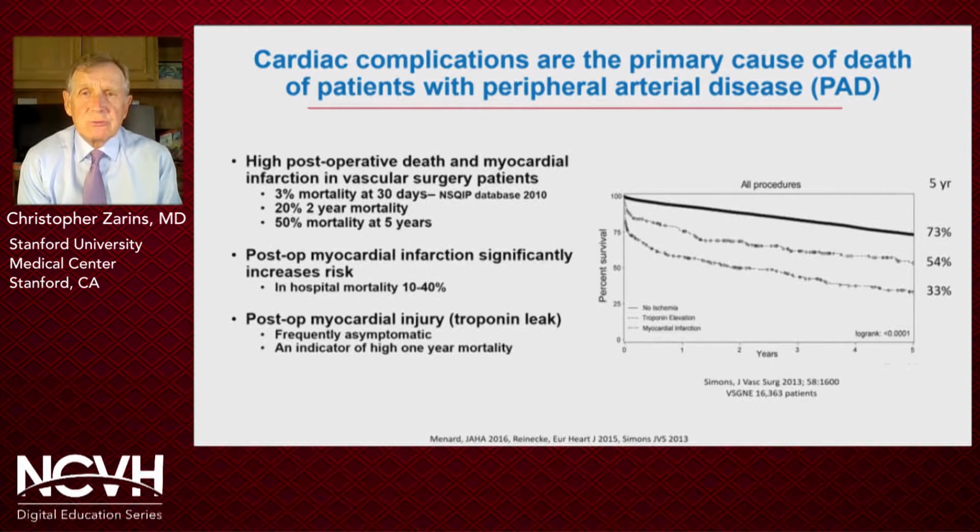For patients with peripheral arterial disease undergoing revascularization, the 5-year survival rate is 73%. The survival rate of patients with postoperative myocardial injury is 50%. And for those who have frank myocardial infarction, it is only 33%.